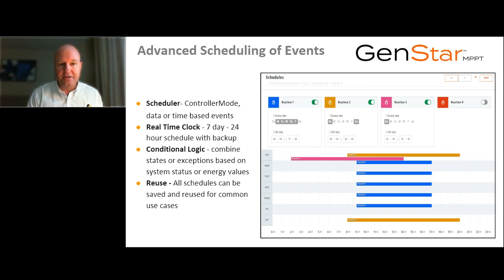It is utilizing a real-time clock with backup, and it's a 7-day schedule, meaning it's not one day after the next. It actually gives you the ability to have different schedules for possibly the weekdays versus the weekends, or if you want something to only occur on a single day. You can also combine that conditional logic, as I said, to make exceptions, or maybe only occur when 2 conditions are met. And then, as I mentioned before, the reuse of all these schedules also can be programmed into the settings specifically.